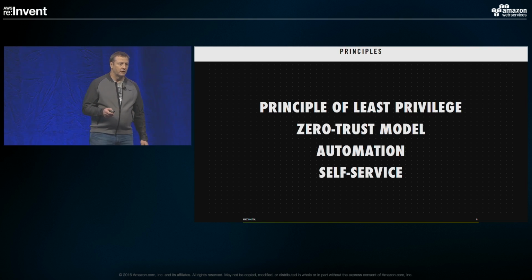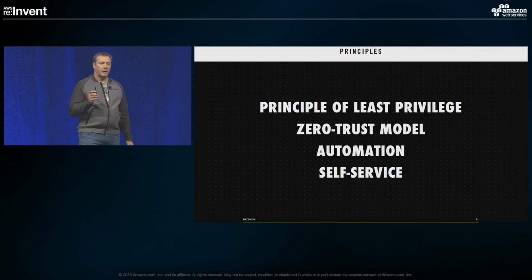And if you're doing this at scale, you really need to have automation and self-service nailed. You want to be able to make sure that whenever a developer deploys some code, that code is going to be secure. And you don't want to have overly burdensome manual processes in the way to that deployment.